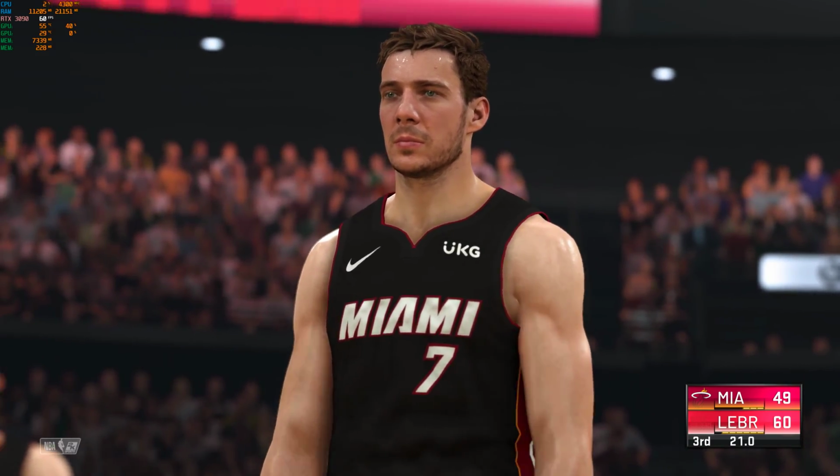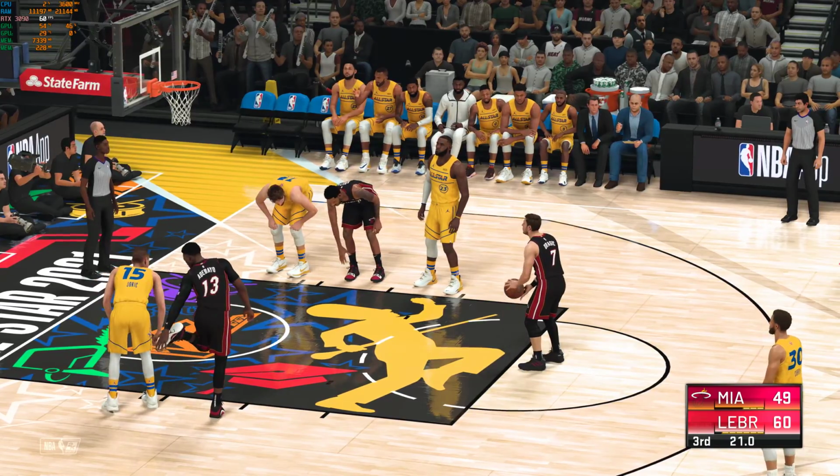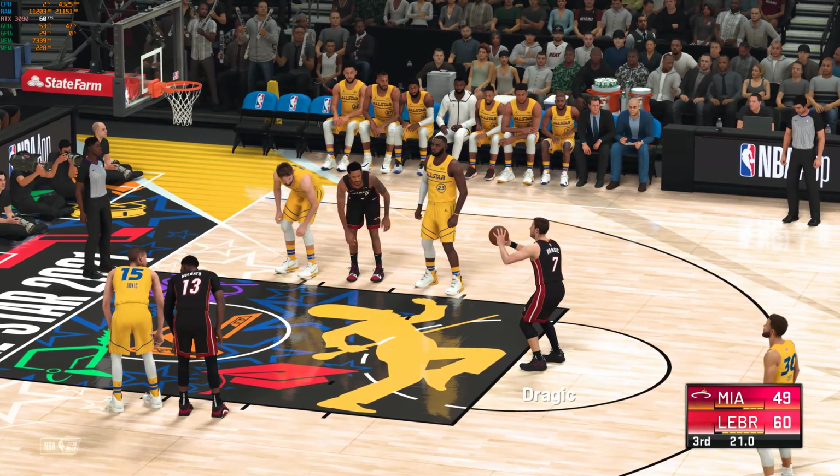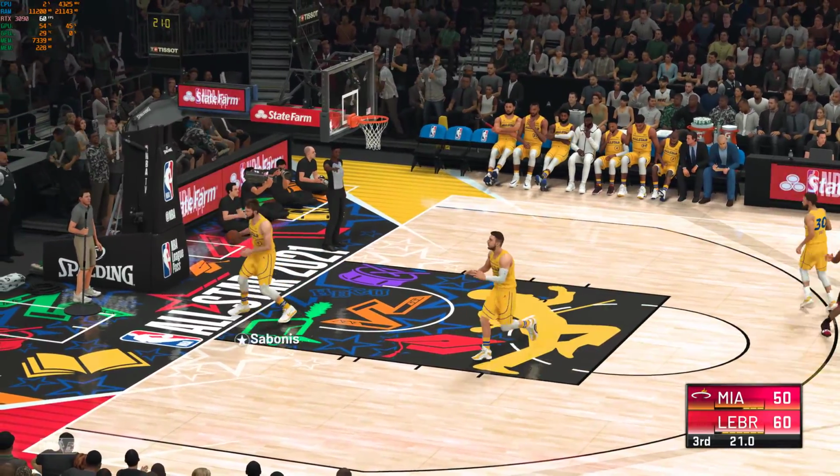And a new group in for the Heat. Bam Adebayo's checked in for Dwayne Dedmon. Reza comes in for Andre Iguodala. Duncan Robinson, he's checked in for Jimmy Butler. And it's Kendrick Nunn in for Herro.